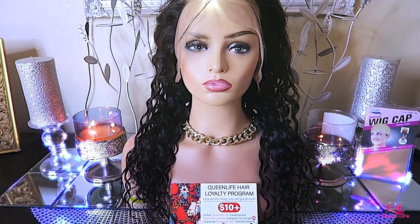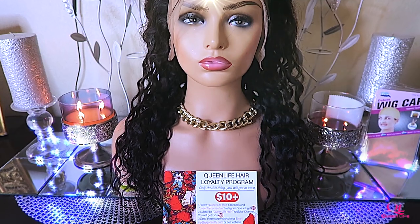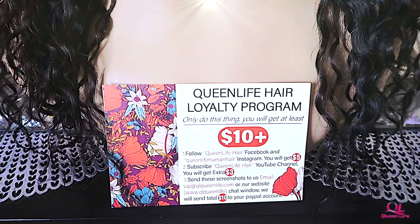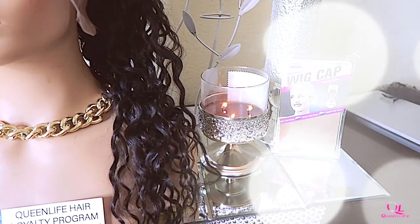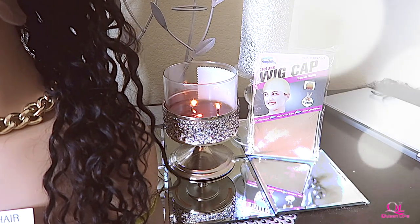Without further ado, let me introduce this wig so you guys can see how your wig comes. When you receive your unit from QueenLife Hair, you receive it in just average packaging. My unit did come in a plastic bag. There wasn't any box. You will also receive their loyalty program, which will state how it is run and how you can earn money back. In your package, you will also receive a 2-piece wig cap, which will protect your hair from your unit.